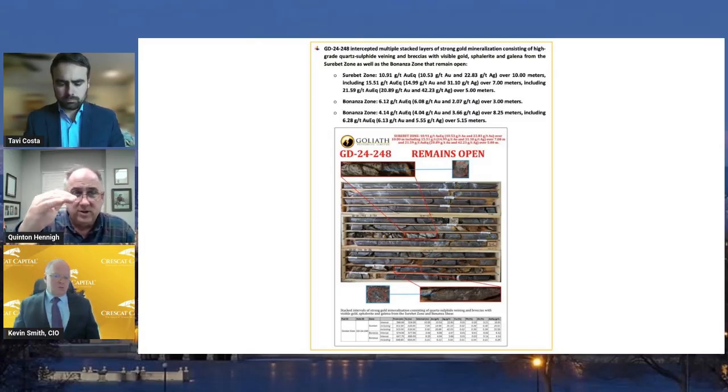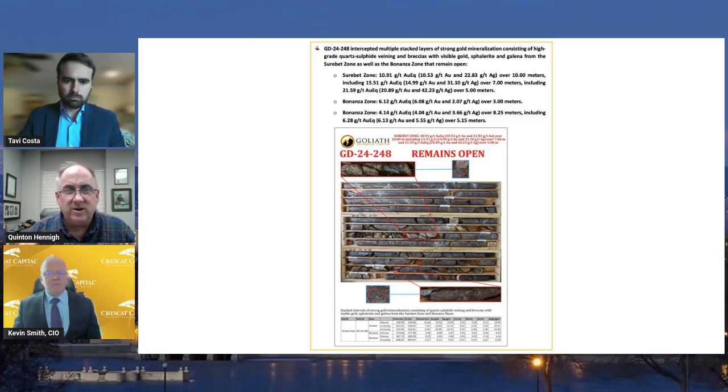Notice they hit multiple lodes, not only this one in the SureBet, but they hit some high grade in the Bonanza. I think there's two intercepts in the Bonanza zone, including, these are terrible, something. I think it's 6 grams over 5 meters or something like that. I can't read it quite, but again, it's kind of the baklava model. Okay, they've got a stack of lodes here. I think this is really interesting. Go to the next slide.